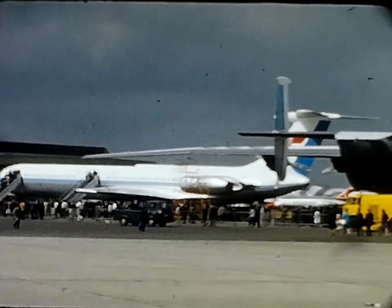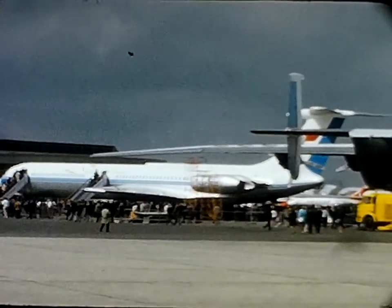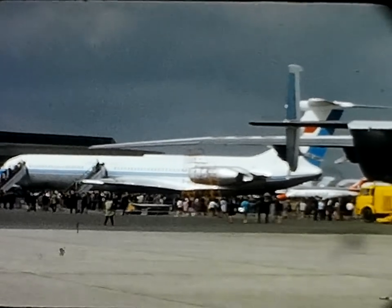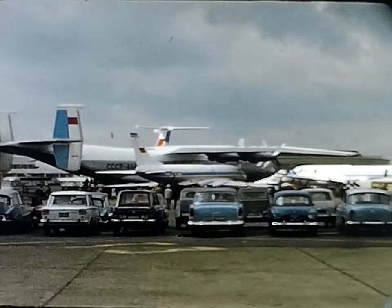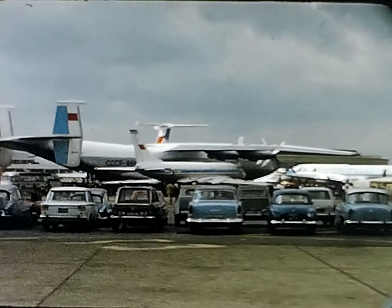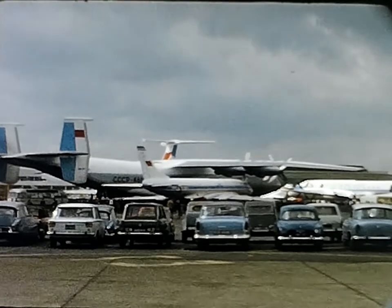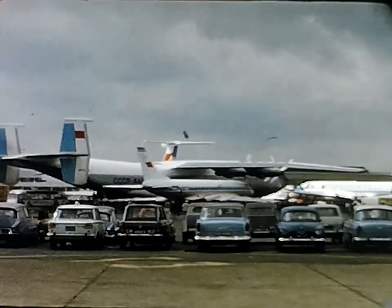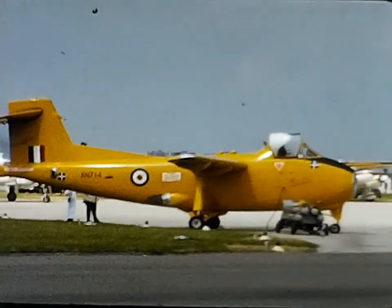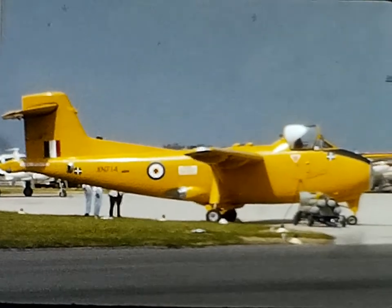Another view of the Classic seen earlier. This aircraft has its four jet engines mounted on the rear of the fuselage. Now a view of all the Russian aircraft at the show, surmounted by the AN-22 with the Camel in the foreground and the Coot to the right. In the background can be seen the Classic's fin and rudder.